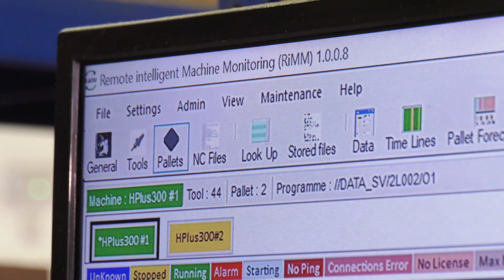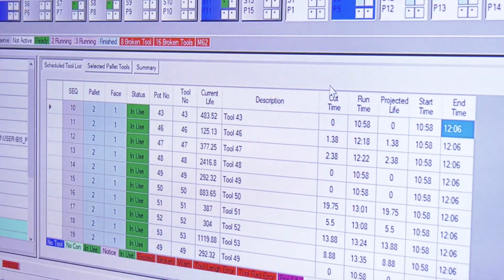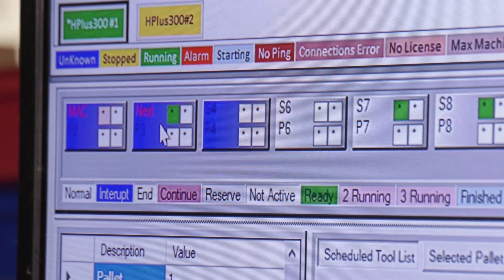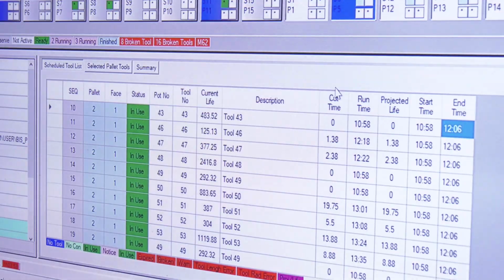Interesting. Right, then the pallets. Let's have a look at the pallets. Yes. So this shows us our current pallet and our next pallet, and how full they are, what their current runtime is, and when they're predicted to finish.